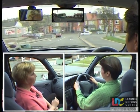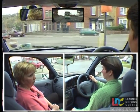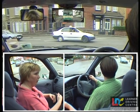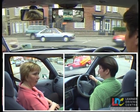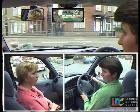Now, we usually have traffic lights here, but at the moment they're out of order. So we're going to treat this as a give way, like a T-junction. Whereabouts should I hold? You've got to try and judge where the give way lines would be. You can't stop behind the line that's for the lights because it's too far back. Don't go too far forward, otherwise you're going to block the junction. About here, that's right.